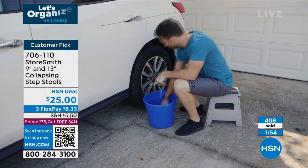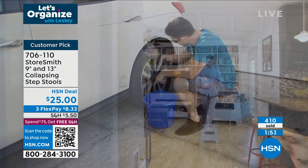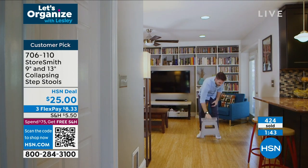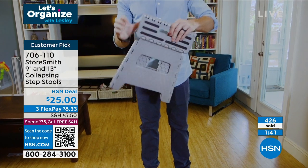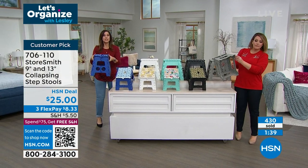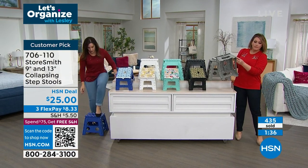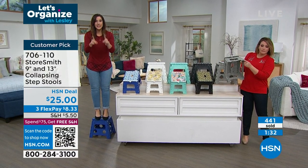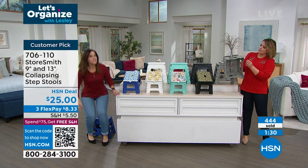Yes, and remember, both of them also have those rubber stamps on the bottom, so they're not gonna slide on the floor, and you have that tread on top, so your feet aren't going to slide. And did you see what that guy was doing too? A lot of people have said, this is an instant stepping stool where you can easily stand. It's gonna hold 330 pounds, the small 330 pounds, but can also use it as a place to sit down.